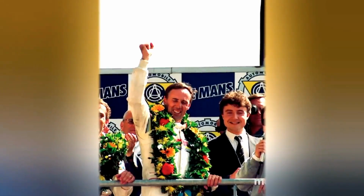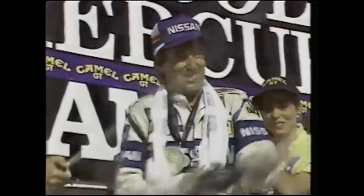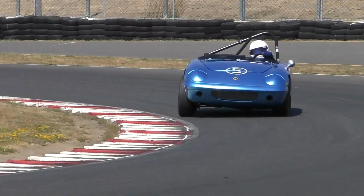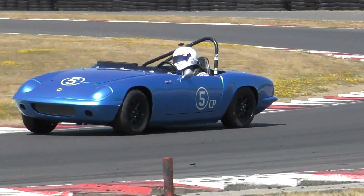Jeff Brabham was the Grand Marshal for this event, and he ran a Formula Ford and a Lotus Elan with us all weekend. Then at the Saturday night party, Jeff shared some great stories about his career.